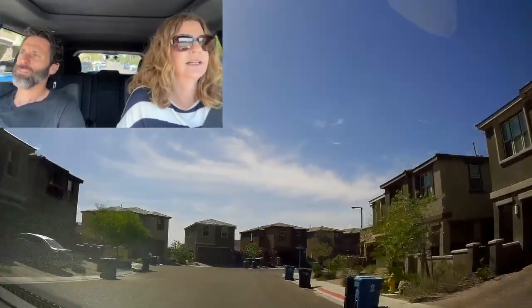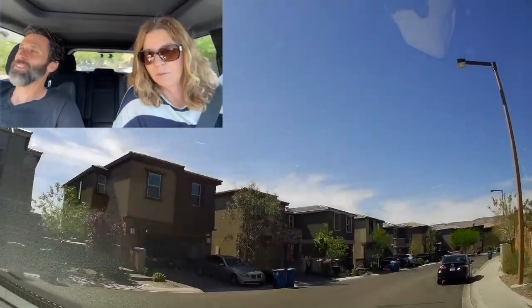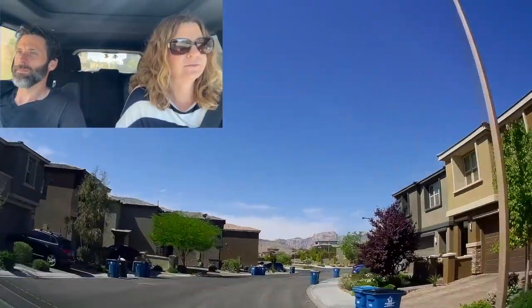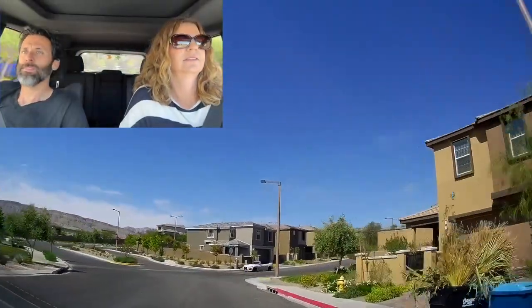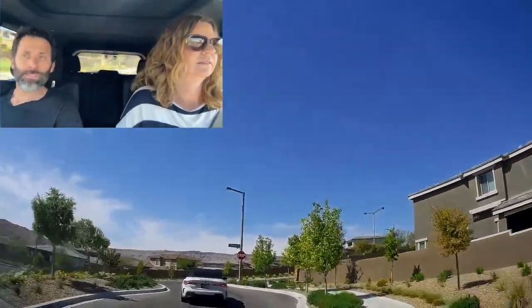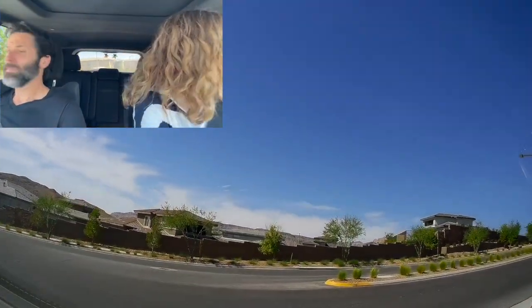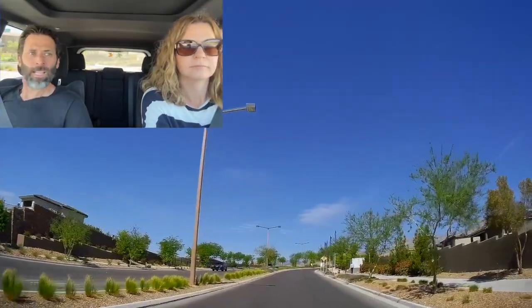These kind of remind me of KB homes. I agree. And when we look at the KB neighborhood, Bristol Val, you'll see what I'm talking about. I like the little accents that they have with the walls. That's how it's at an angle.